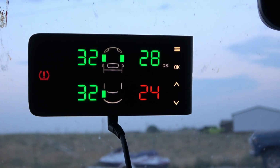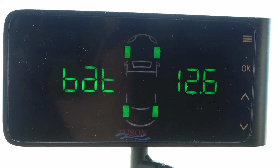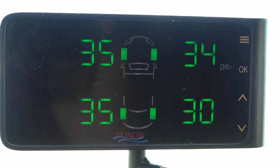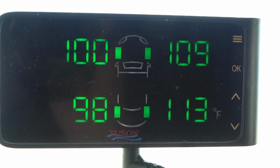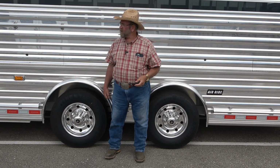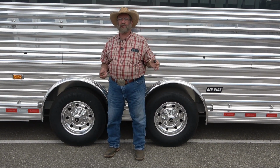You know ahead of time what's going on. This gives you special alerts. If the tire pressure is too high, it beeps and flashes. Too low, it beeps and flashes. Same way with heat. And this will save you a lot of money. The price of a tire will pay for one of these puppies. And why would you not want to know what's going on with the trailer tires?